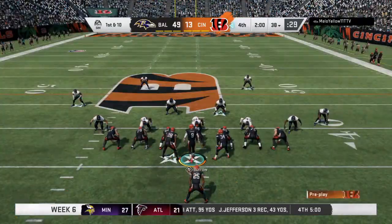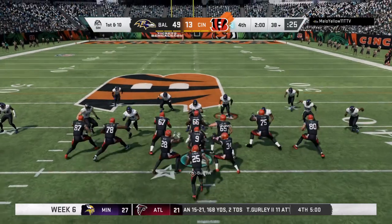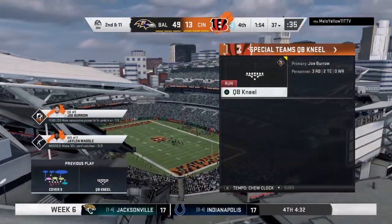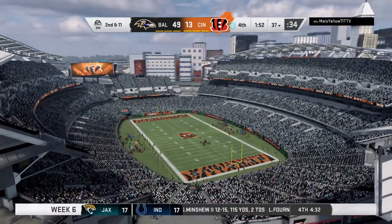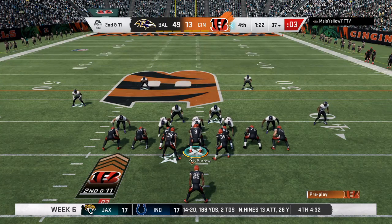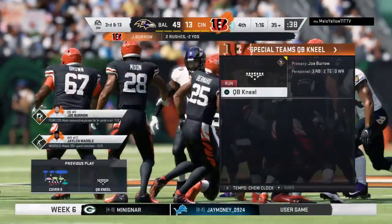So the Bengals in possession of the football here as we get you reset. They've got a 1st and 10 as they search for a late score. The quarterback keeps it. A loss of a yard. Brings up 2nd and 11 at the 37-yard line. And they will take a knee here. Quarterback on the keeper.